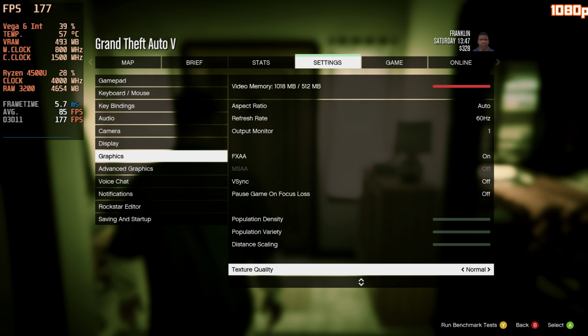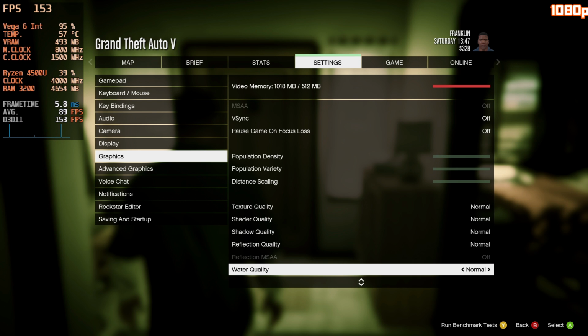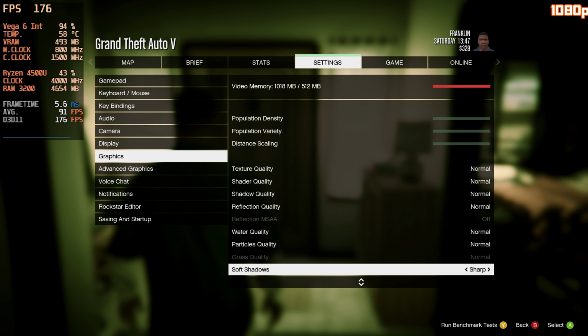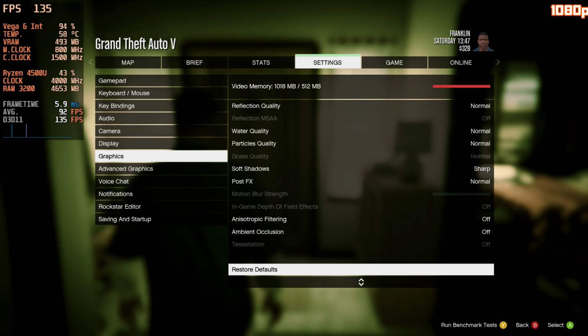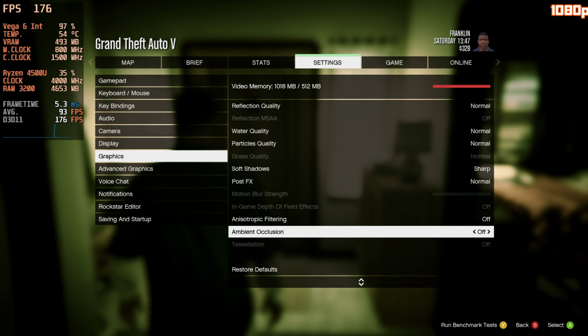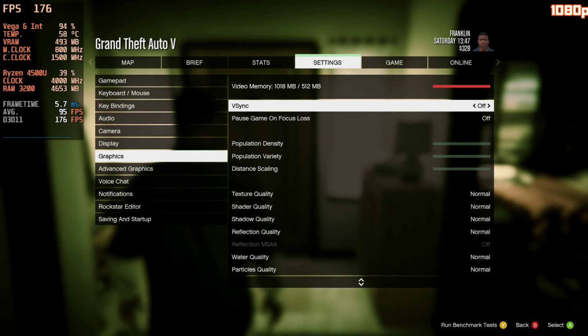And just to show you this, I forgot to show you earlier, this will show you the texture quality is on normal. We haven't lowered that or raised it. Shader quality, this exact same settings through the whole benchmark. I'm just happening to show them to you here. So this is the full settings we're running at right now. That's what we had at 720p, and that's what we're running now at 1080p.